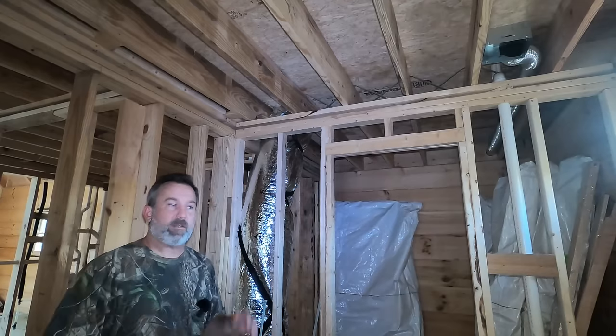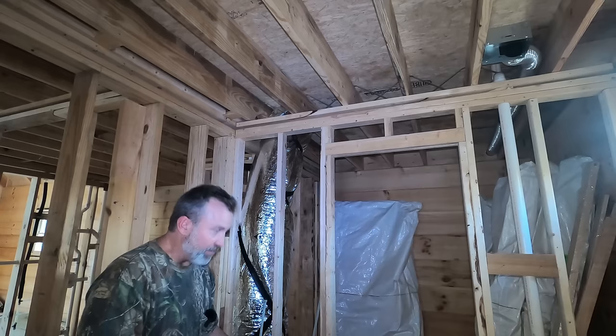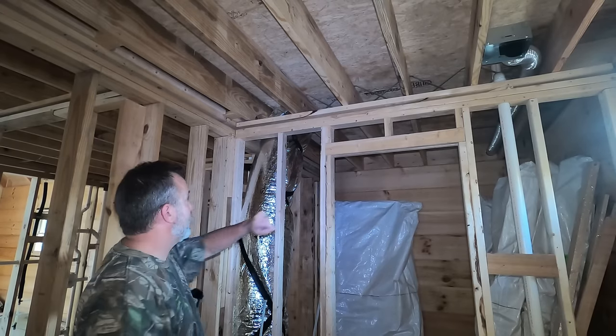We are downstairs in the master bathroom. Master bedrooms to the front of the house. Master closet in the back. Again, the bathroom right here. We've got the plumbing already set up. You can see the exhaust vent is right there. The duct goes out for the exhaust.